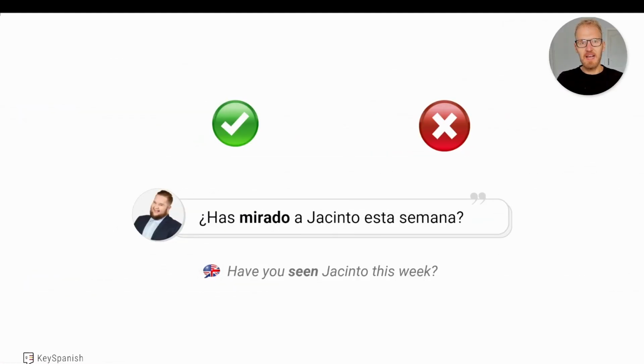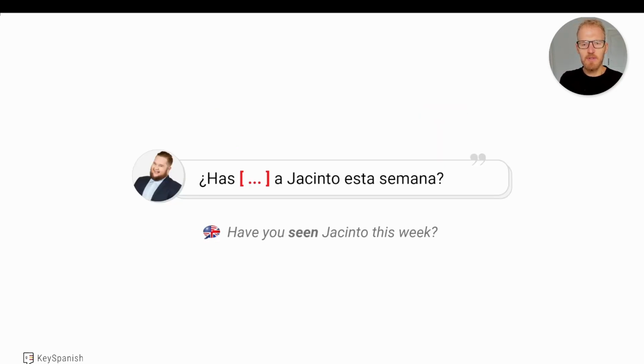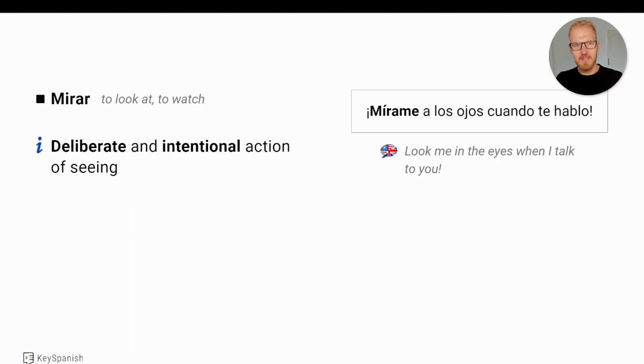And let's look at the last pair of verbs that may be confusing you. ¿Has mirado a Jacinto esta semana? Have you seen Jacinto this week? Is this the correct translation of the sentence? Well, I'm sure you probably know it's not. It's not has mirado. To see someone in this context would not be the verb mirar. What verb would it be? Has seen would be visto. Has visto a Jacinto. And ver and mirar are the verbs that cause confusion.